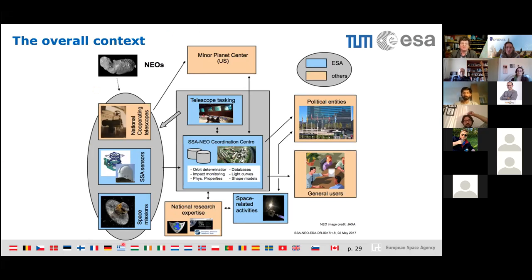This is my block diagram that I've been showing to people for, well, 10 years. This is an update from 2017, but it's actually quite old. You have an asteroid here, your near Earth object. The first thing you do is you have to observe it. And we have our own telescopes, like the optical ground station or our survey telescope, which we are currently developing. But we can also work with existing telescope facilities via service level agreements and things like that.